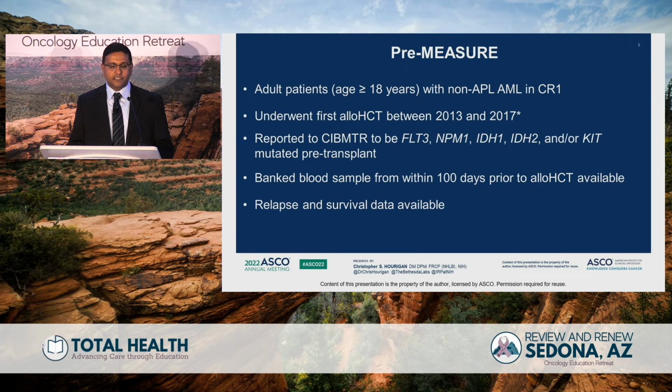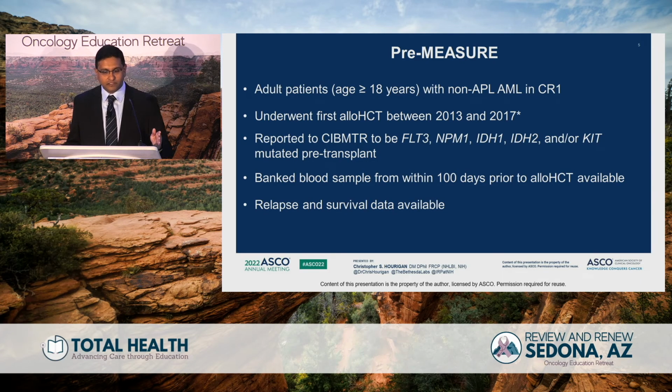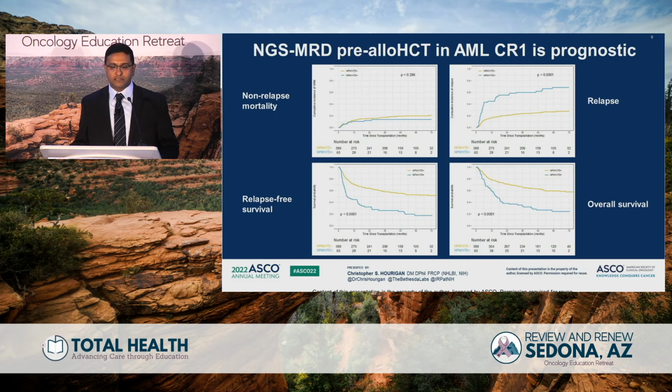And so the CIBMTR, which is a large organization for stem cell transplant, was able to get a hold of samples on 1,075 patients who had blood work done 100 days prior to their transplant. And the question they asked is, if they had mutations in FLT3, NPM1, IDH1 or 2, or KIT, can we detect those mutations pre-transplant? And does that detection predict for overall survival and predict for relapse-free survival? And the short answer is yes, it does. But there are caveats, so let's get into that.